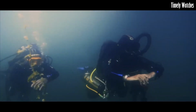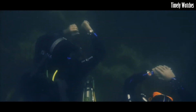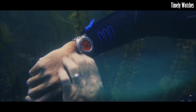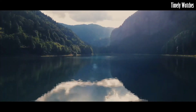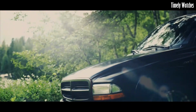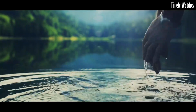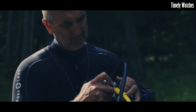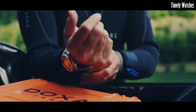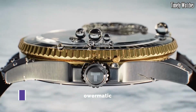The unidirectional rotating bezel allows precise timing for divers, enhancing safety and accuracy. With an impressive water resistance of 6,000 feet, the Sub 6000T is a trusted companion for professional divers and adventurers alike. Its blend of functionality, distinct aesthetics, and comfortable bracelet options makes it a true icon in the world of dive watches.